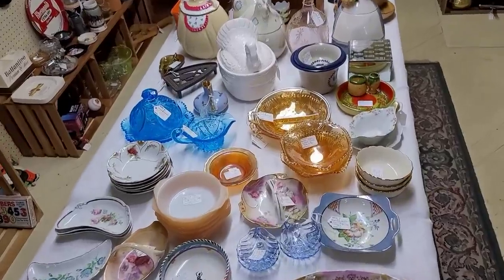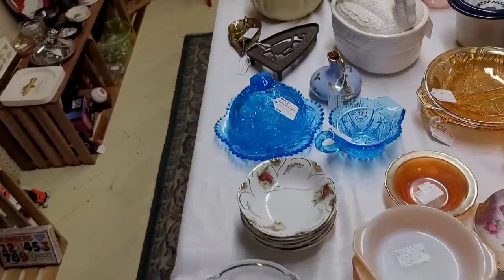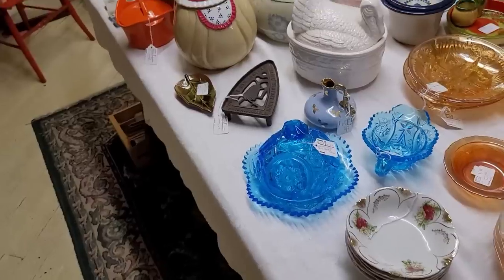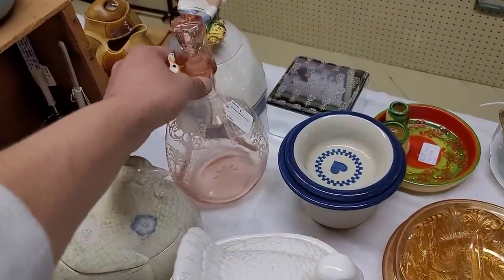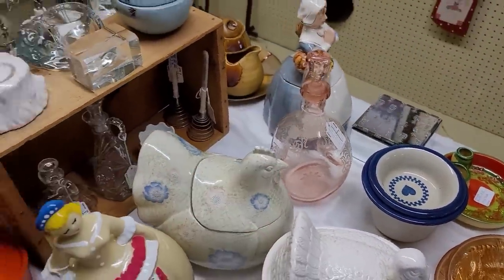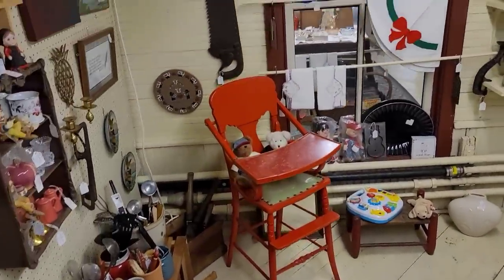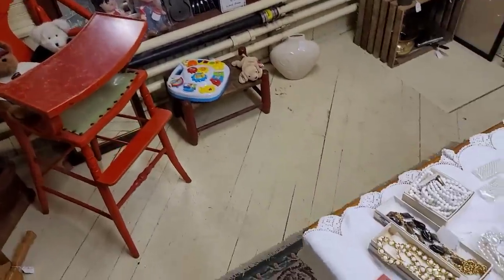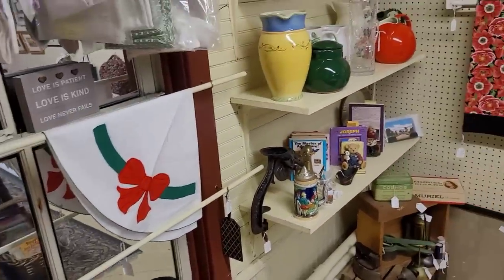All right, here we have some vintagey items. Don't know, a little round of butter. I like this pink depression. This has been here for a while, but it's at $49.99, so just not where I need it to be. I don't spot anything. Oh, there's baskets hanging from the ceiling.